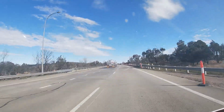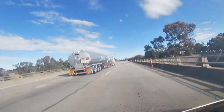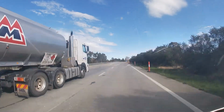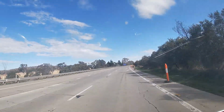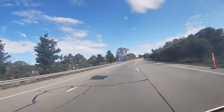Welcome to the next installment in the Southern Highlands Ride. This is the final installment, and in this section I am on the Hume motorway, just starting near the truck check-in point at Marulan, and I am on my way to Goulburn.